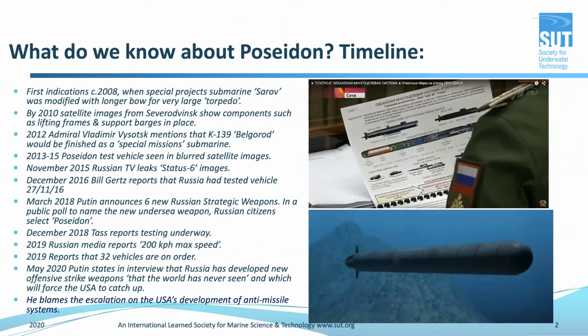By 2010, satellite images were coming in from the Russian harbor, showing components such as the lifting frames and barges that would be suitable for carrying such a vehicle. In 2012, Admiral Vladimir Vysotsky mentioned that the K-139 Belgorod submarine was going to be finished as a special missions platform. And we'll have a little bit more about Belgorod as we go through the talk.